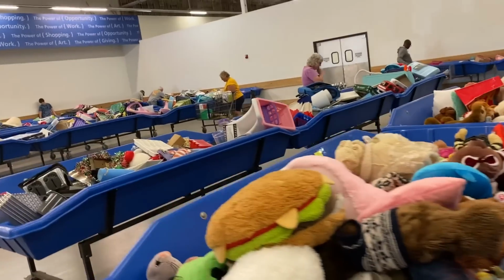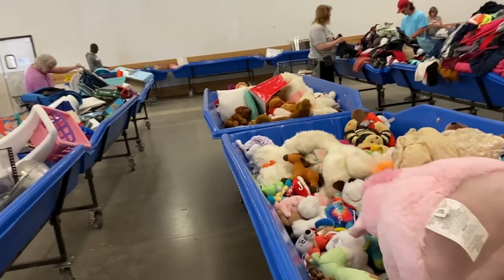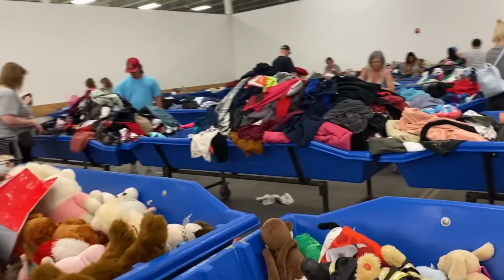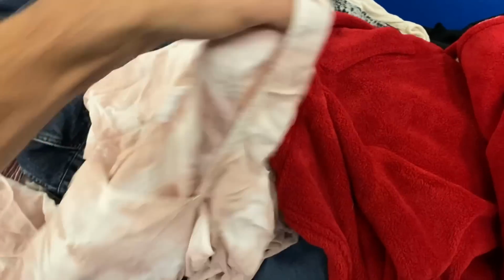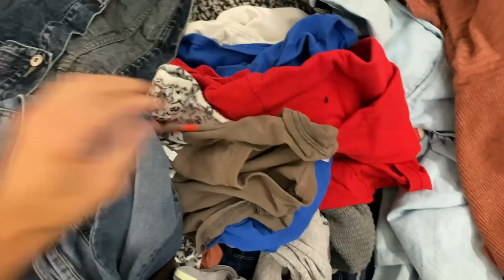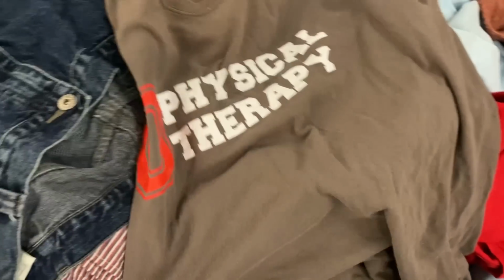I'm definitely looking for backpacks because we are going to be hitting back to school very shortly. And then, of course, all things Halloween. I'm hitting Halloween hard. You have heard me say that before. Anything Halloween related that I think I can flip, I'm going to be picking up. So let's take a look and dig in and see if we can find anything worth reselling here.